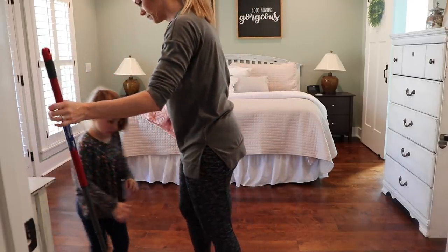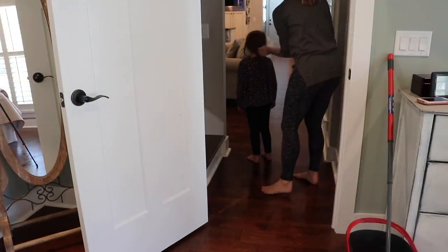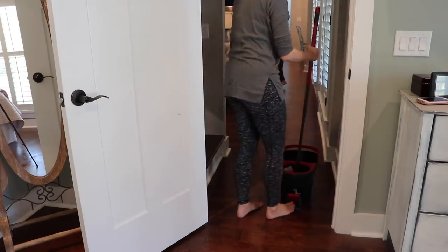But anyways, let me know what you use on your wood floors, if you have an O-Cedar like spin mop, or if you have any kind of regular mop and not like a Bona floor spray mop, something like that.